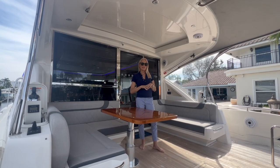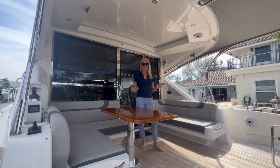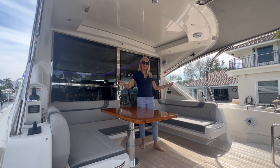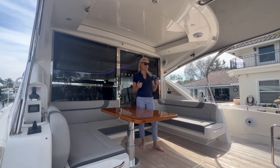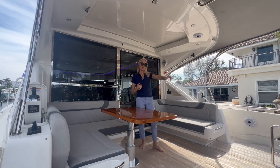Okay, so we're here in the rear cockpit area. And on these boats, this is just built for entertaining. To begin with though, note you've got docking stations on both sides of this yacht, so whichever side you're coming in on, you can easily stand there. You've got a nice sight line right up the side of the boat to be able to dock it on and off. We've got a huge grill area on the back here, which I'll show you over the top here.